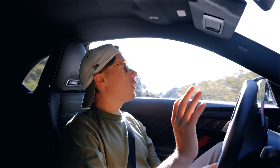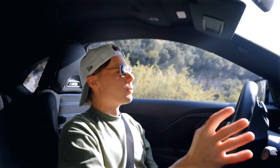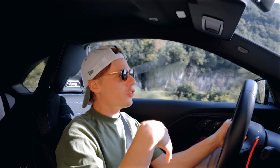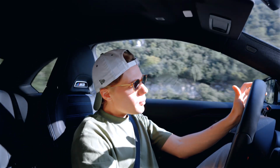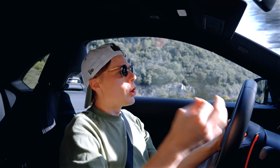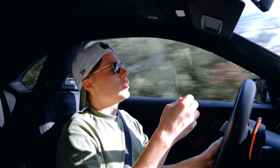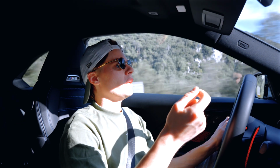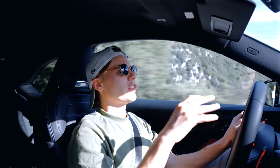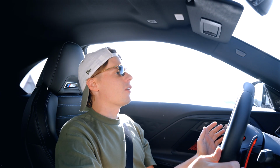So the car is very fun, let's put it this way. It's fun to drive. It can get you quite pumped. So I like that. I like the emotion it gives me behind the steering wheel. It's definitely not, "I've paid a lot of money but I don't get excited." Definitely not this.